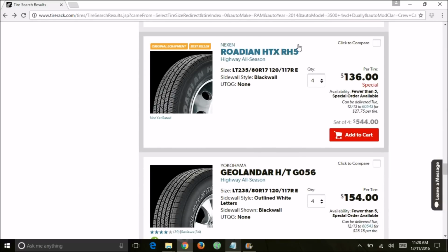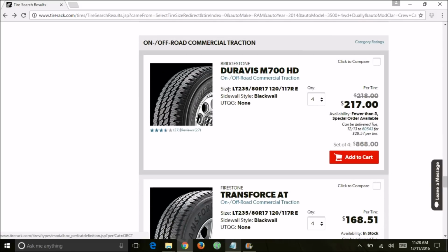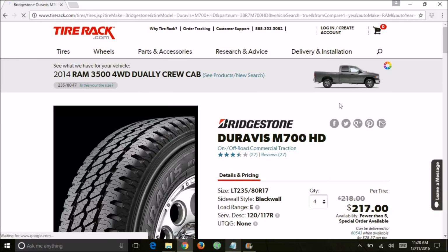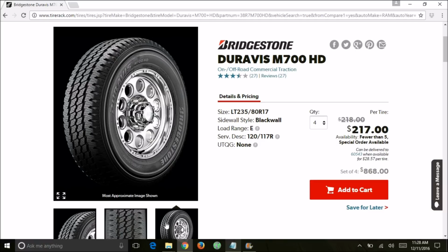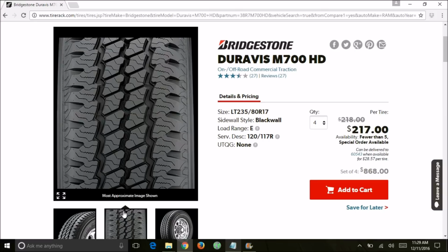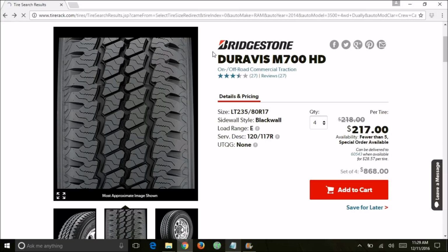Here we are. I hate these guys. $136. That's probably what's on my truck. Here we go. Let's take a look at these commercial all-terrain off-roads. $217. I like that side. It looks like it has a beefed-up tire wall. If you hit a curb or a nice pothole, that might be a little more protective. It looks like it has that armor in that lip. That's nice. A decent tread pattern, but again, not as aggressive as the BF Goodriches or the Kumho Road Venture. So I'm still leaning towards those.